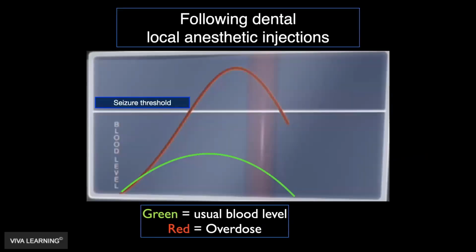So here we have a chart with blood levels, green and red, of a local anesthetic. The horizontal line, about 2/3 of the way up, is the blood level at which, if the blood level gets higher than that line, that is called the seizure threshold. The patient will have a local anesthetic systemic toxicity and overdose. The green line, which I put in there, is just to show you that when we administer local anesthetics properly, we aspirate, administer, administer slowly, we are very far away. We're not even approaching that seizure threshold.